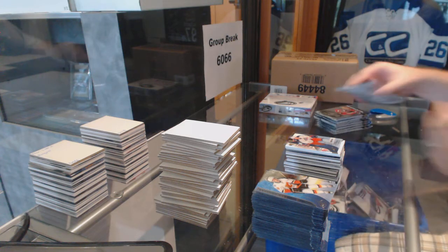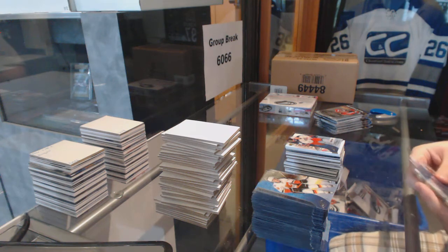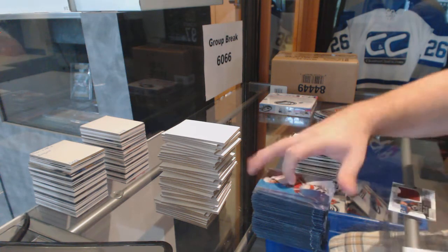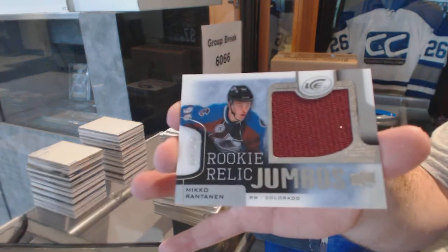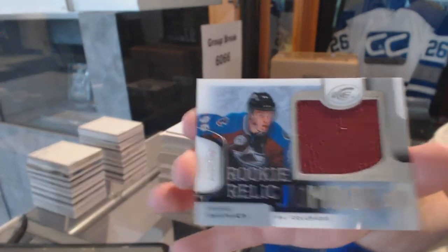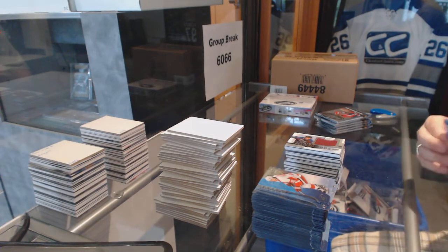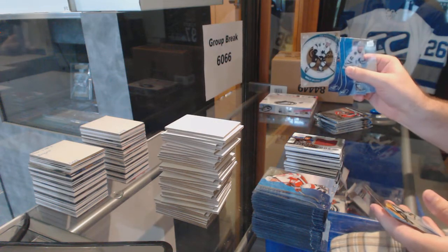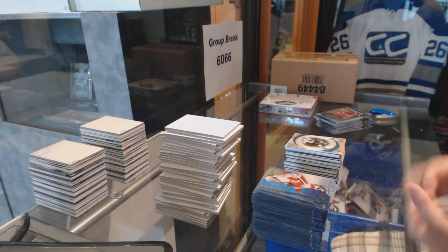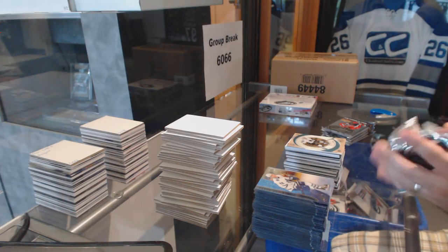Flyers and, weird. We've got for the Colorado Avalanche rookie relic jumbos, number to $2.99, Mikko Rantanen. We've got for the San Jose Sharks, $7.99 retro rookie, Nikolai Goldobin. Well, SJ, you've done quite well on your Sharks so far.